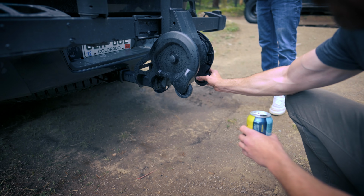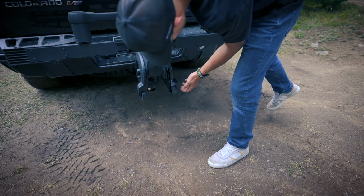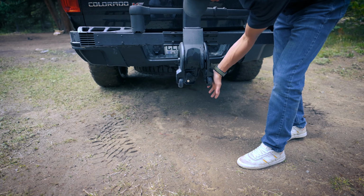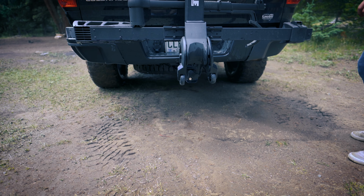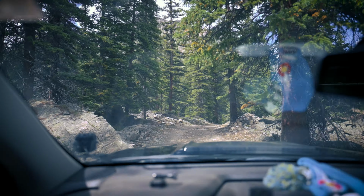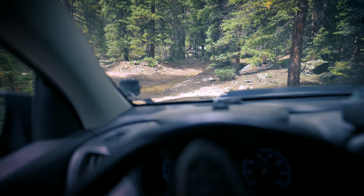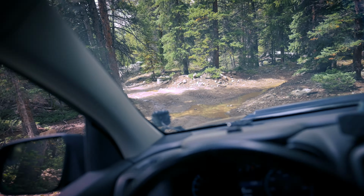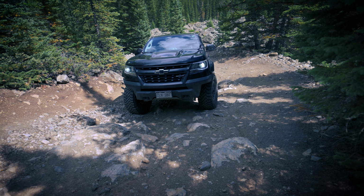I was surprised you brought that, considering. Oh, that bent out a little bit. Should have taken it off. Yeah, if you hit it harder. Go so fast. Oren, go slow.